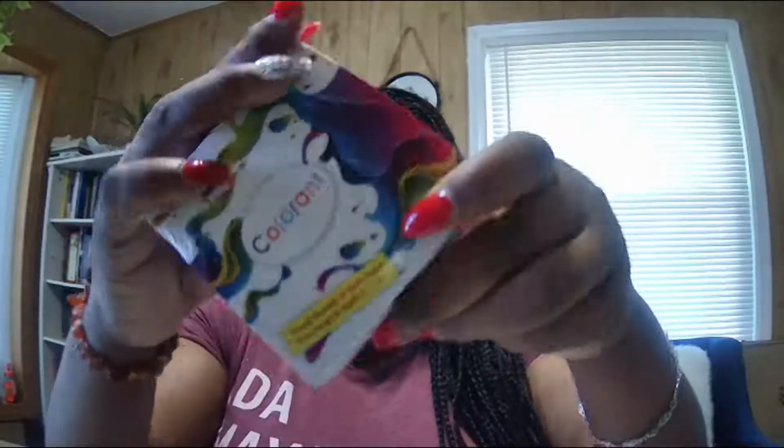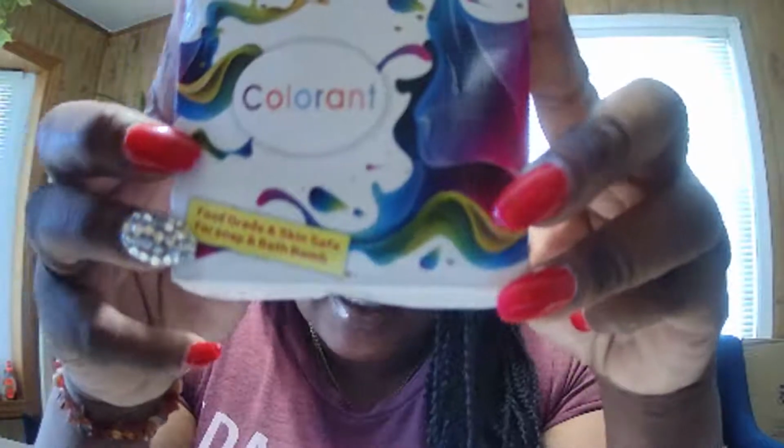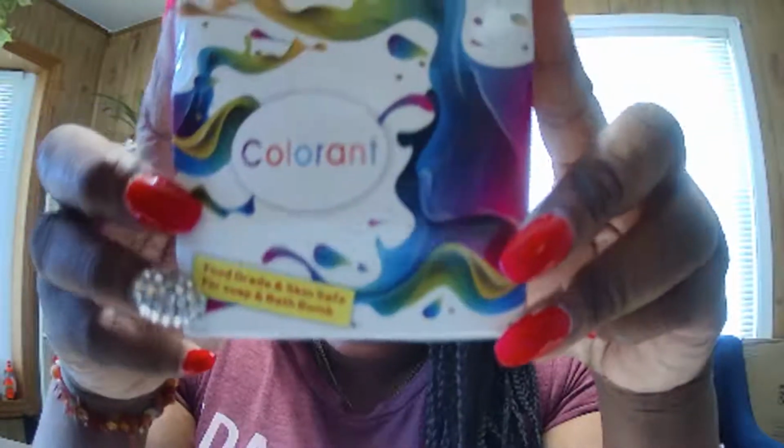I got this from Amazon, actually. This is what it says: 16 colors, skin safe, for soap and bath bombs, food grade and skin safe. So it can be used in food, or you can use it in your skincare because it's safe for both. And it's important when making things that you're going to put on your skin to make sure that it is skin safe. How you doing, elegant granny?